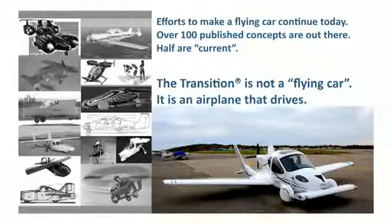So instead of trying to make a car that can fly, we decided to try to make a plane that could drive. And the result is the Terrafugia Transition. It's a two-seat, single-engine airplane that works just like any other small airplane. You take off and land at a local airport. Then once you're on the ground, you fold up the wings, drive it home, park it in your garage.